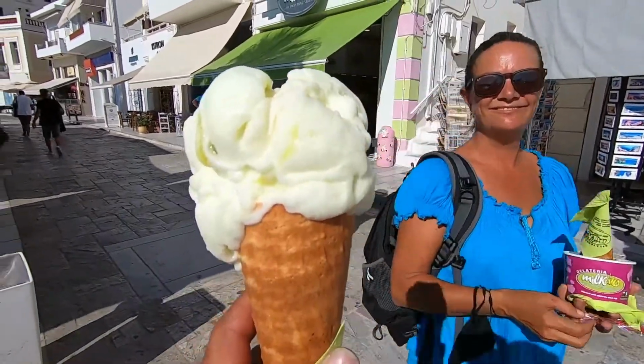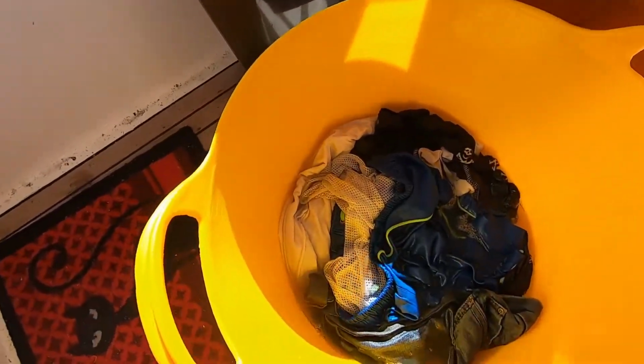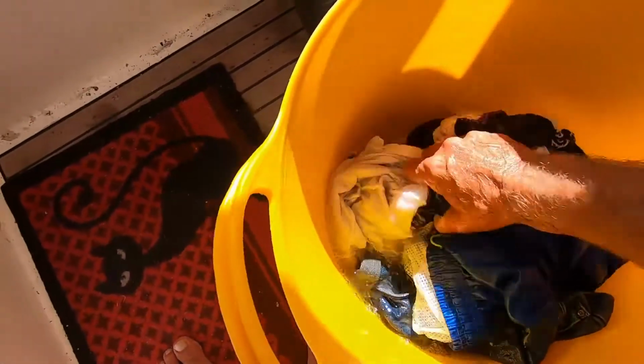Have a look at the size of this. It's huge. Little chore today. Bit of washing. Save a bit. Oh, I got the sand.